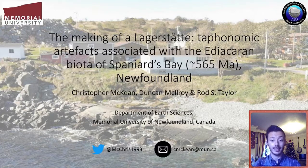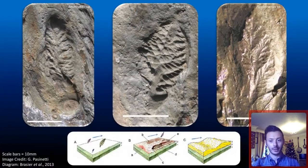Spaniard's Bay is located only an hour and a half from Memorial University and the city of St. John's, and it is unique within the Avalonian assemblage for the preservation of exquisite three-dimensional fossils, as can be seen from these images here that we took this field season. The fossils at Spaniard's Bay are typically between a couple of centimetres to 10 centimetres in length. Despite this, the level of detail they preserve is down to 0.05 millimetres, and this actually allows us to see exquisite morphological detail, such as the similar branching that is indicative of the rangeomorpha.